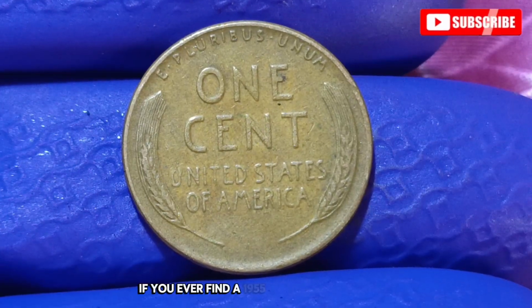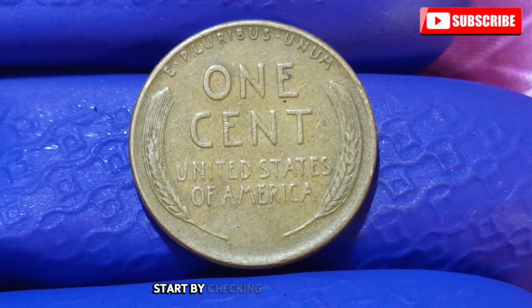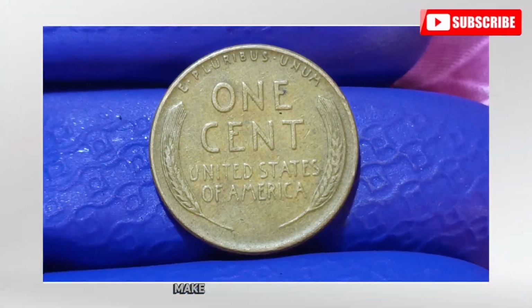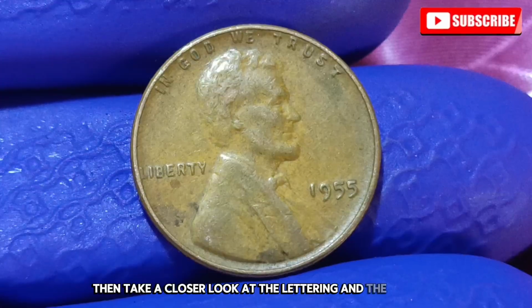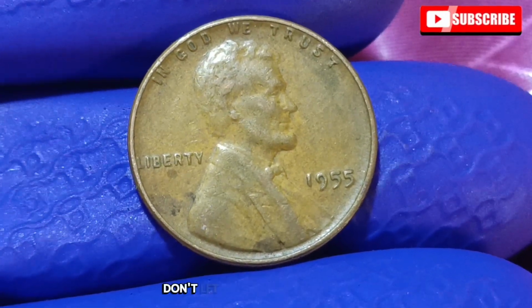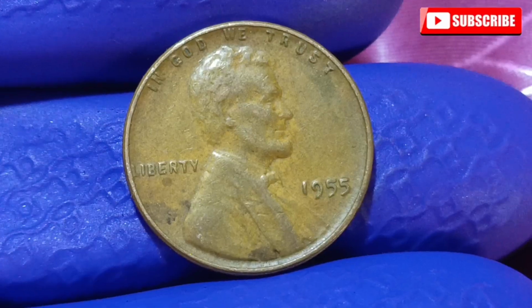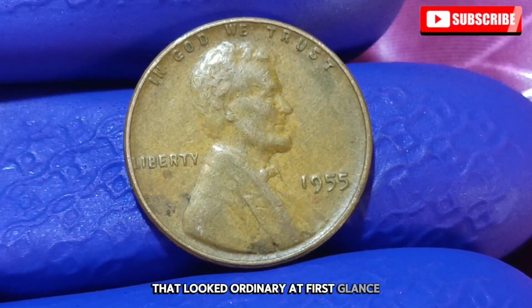If you ever find a 1955 Lincoln Wheat Penny, don't assume it's just another old cent. Start by checking the date carefully. Make sure it clearly reads 1955, then take a closer look at the lettering and the numbers. Even if the coin is dark or heavily circulated, don't let its appearance fool you. Some of the most valuable discoveries have come from coins that looked ordinary at first glance.